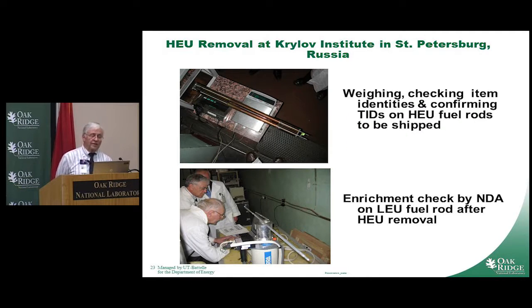This was one other site that gave up all of their highly enriched uranium in Russia itself. Krylov Shipbuilding Research Institute in St. Petersburg was willing to give up all of their HEU, and it was sent to one of the sites for the projects that I work on where we downblend material, and I get to monitor a lot of that work. So again, weighing TIDs, and then using NDA to check the enrichment on it again, and then all of this highly enriched uranium, in essence, has been downblended.